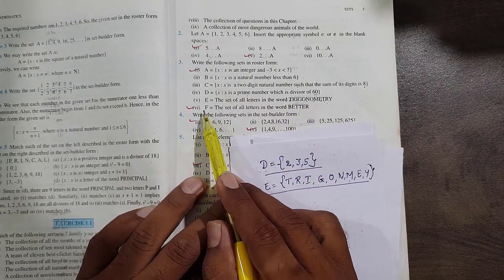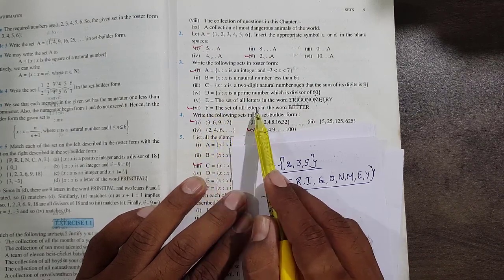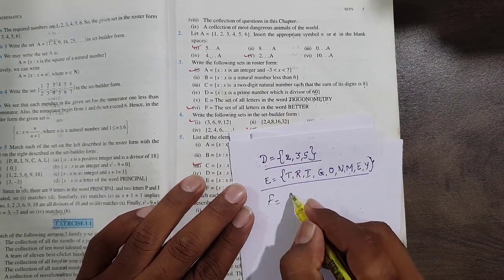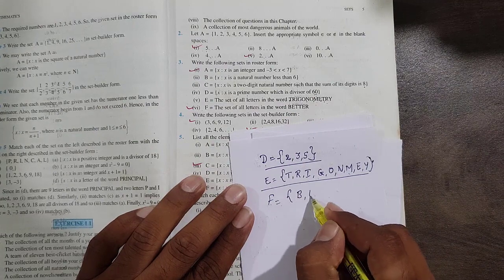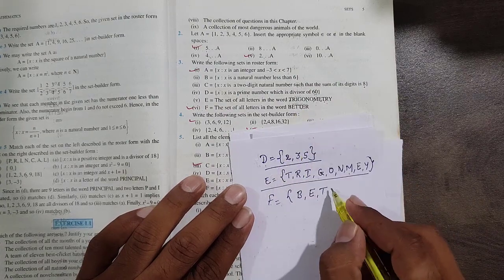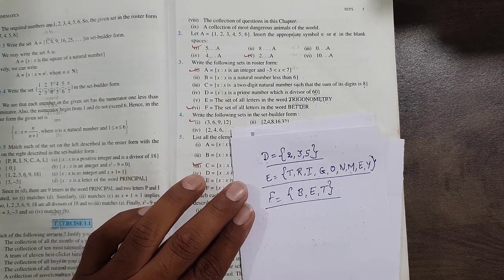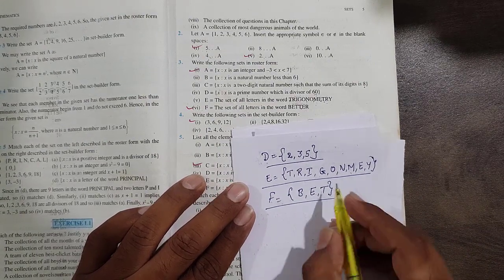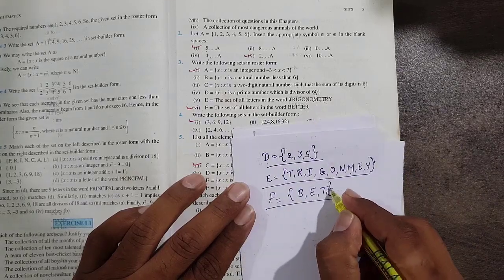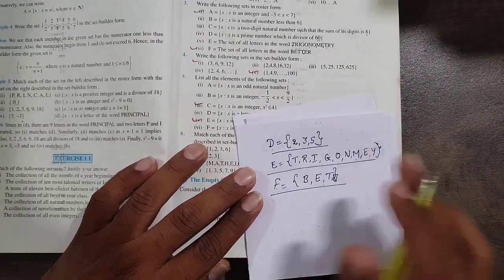Okay, moving towards the next one, set F. The set of all letters in the word better. So B, E, T. Again T is already there, E is also there, R is also there. So just B, E, T will come. So this way B, E, T and R, sorry, by mistake I forgot R in a hurry. You can see this R was remaining. So B, E, T, R will also come. Okay, moving towards the next one.